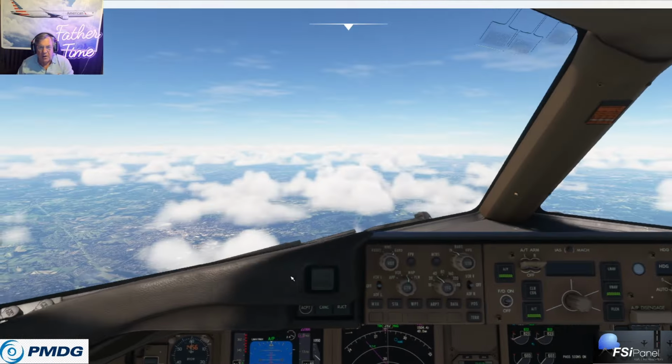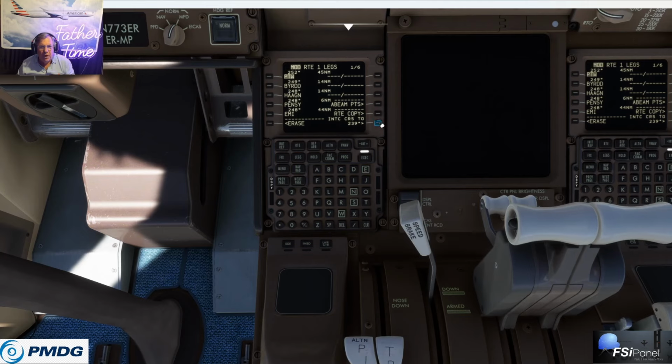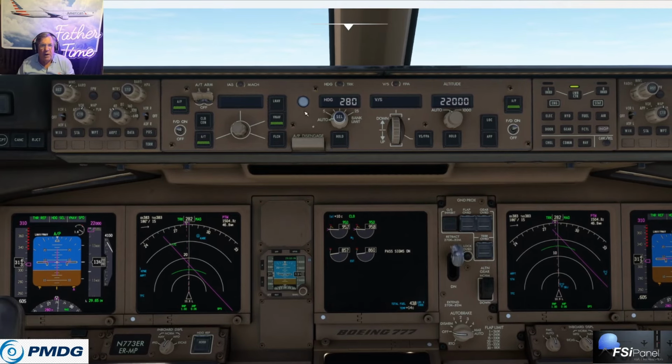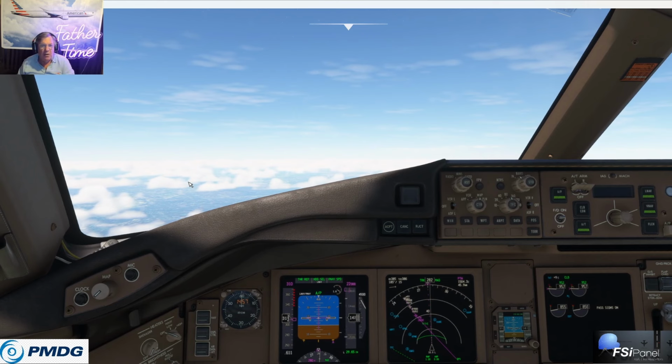Now, we've already done this down here, right? So to review it, we just go Pottstown, direct, and 239. Looks good. Execute. And then you come back to the mode control panel and you hit LNAV. That's what you asked for. That's what you got. LNAV is armed. And that's it. So that was course inbound, outbound, intercepts, how you do it in the 777.